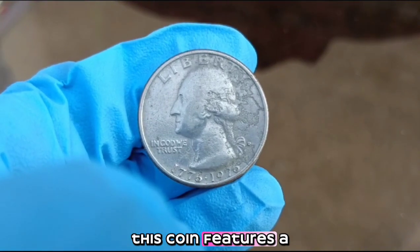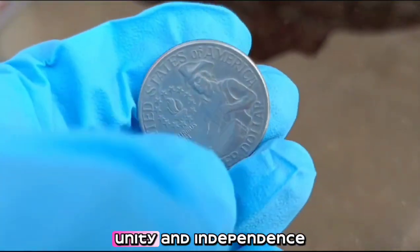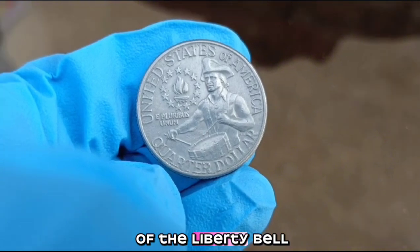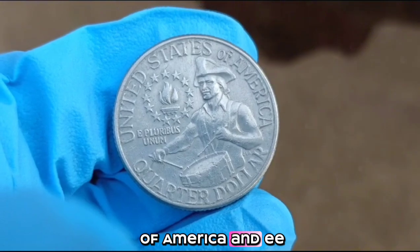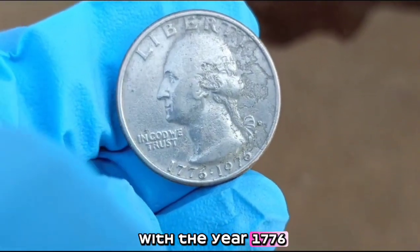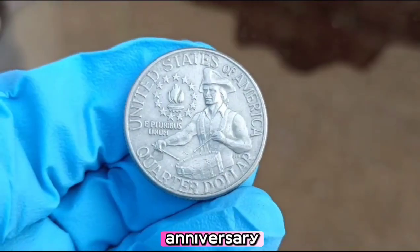This coin features a unique reverse design, symbolizing the spirit of liberty, unity, and independence. The reverse side showcases a colonial drummer boy standing firm in front of the Liberty Bell, with the inscriptions United States of America and E Pluribus Unum wrapping around the top. At the bottom, you'll see Bicentennial, along with the year 1776-1976, emphasizing the monumental anniversary.